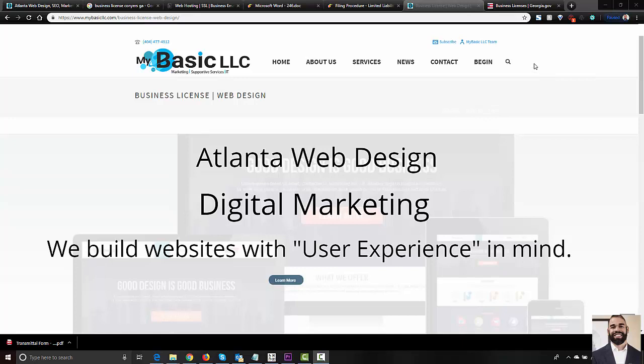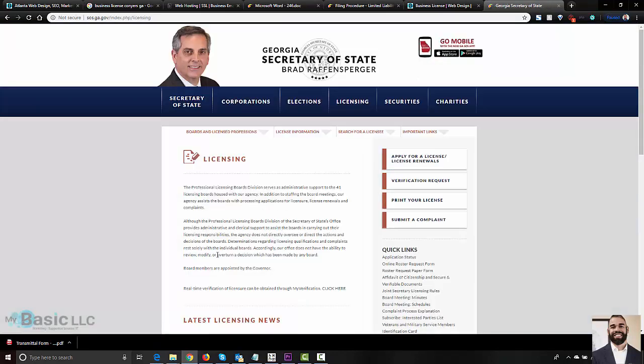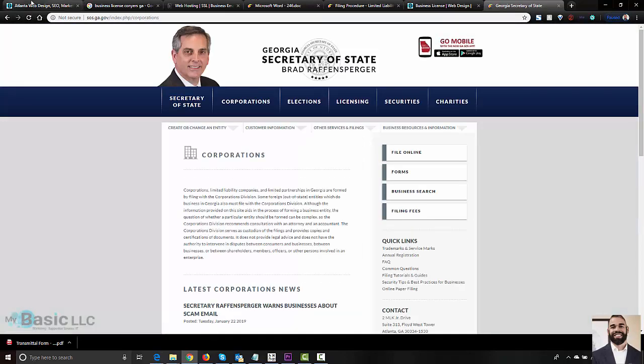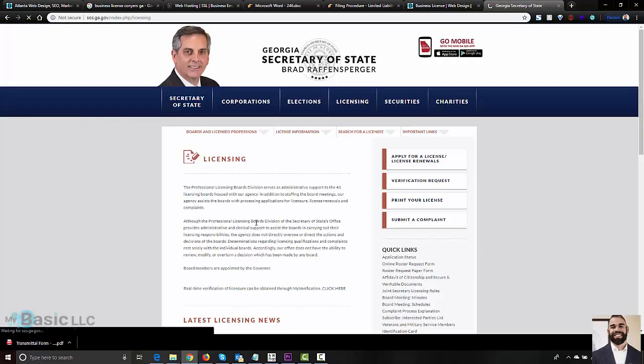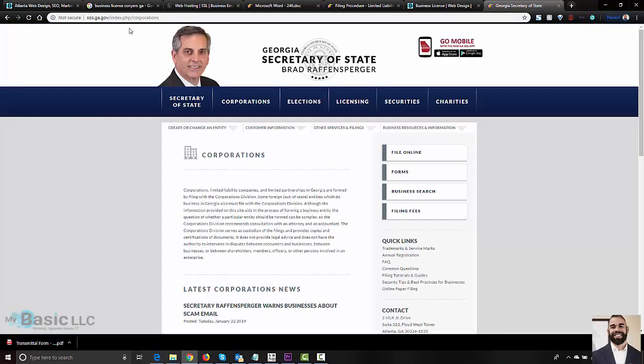We're an LLC, and what we're going to do is go to the state of Georgia website, georgia.gov. We're going to look at applying for your corporate registration, and if you're looking for a professional license, you can click on this link, and that's going to lead you to more information on getting your licensing with the state of Georgia. The corporate registration takes you to the same location. Well, actually, it doesn't 100%. So when you click on professional license, it takes you here to licensing, and then corporate registration takes you to the corporations page of sos.ga.gov.